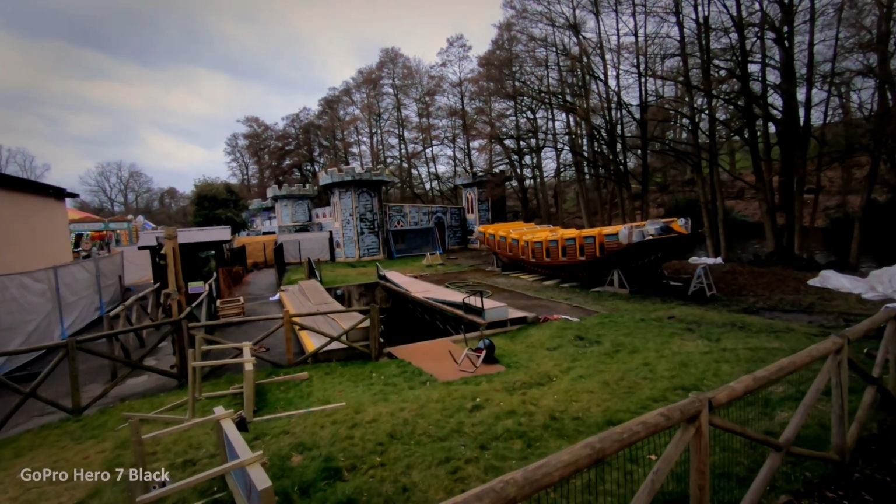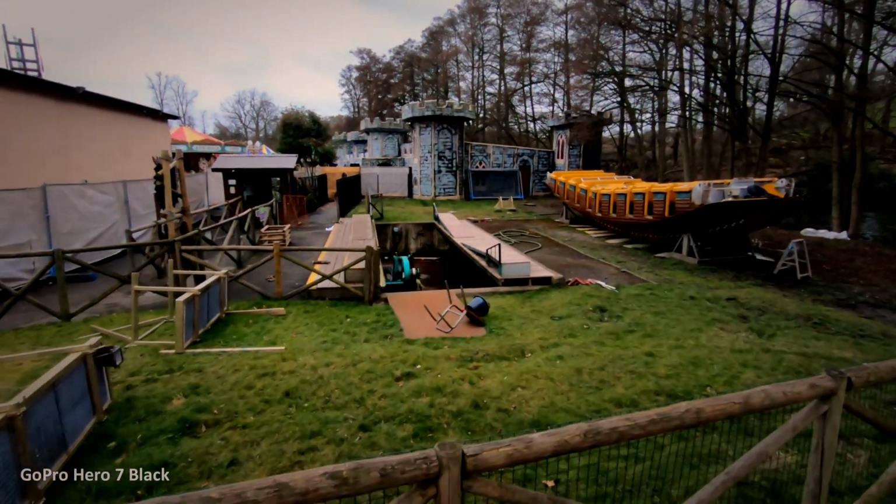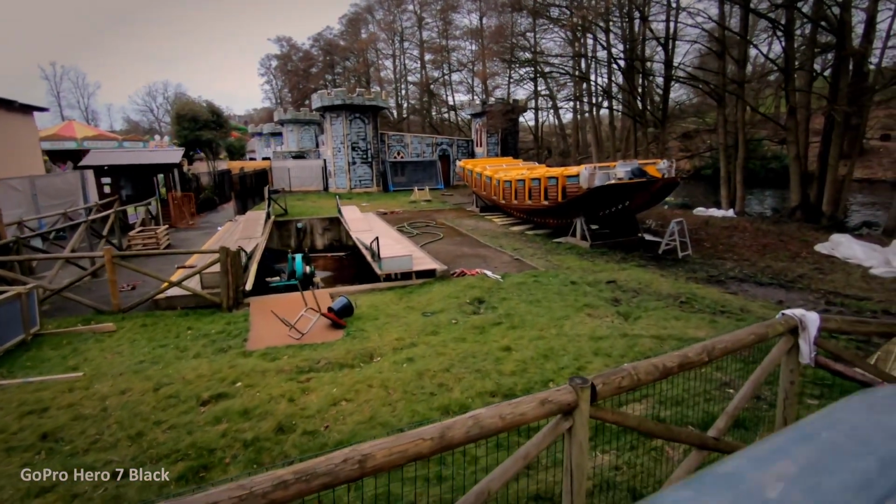Well, we've just popped down to the bottom end of the park to have a look at the pirate ship, because what we could see over close season was that it had disappeared. Well, it's still there. The pirate ship isn't gone, but all the supports have gone and the top half of the ship. So it looks like it's having a little bit of TLC, and hopefully we'll see that back open later on.